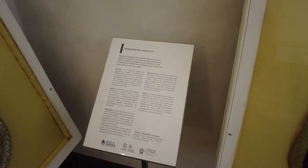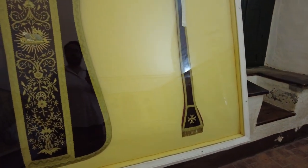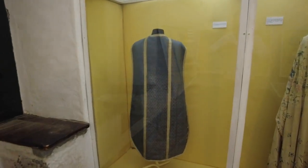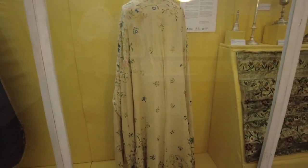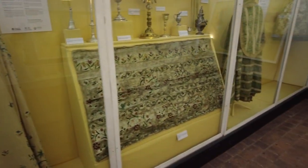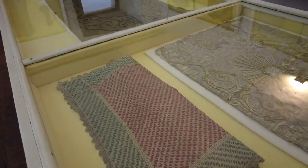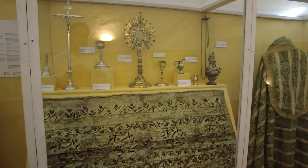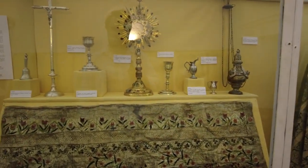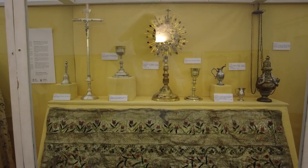Ornamentos sagrados, sacred ornaments. Yeah, so I imagine they would wear these when they're doing mass. Okay, this stuff in the middle, this was definitely woven on a loom. And I know that they were doing that here. I wonder if they were weaving on the loom and then maybe selling some of the stuff that they were weaving as well, because there would surely have been a demand for that kind of stuff.